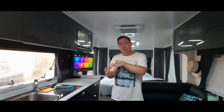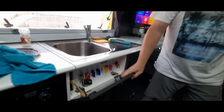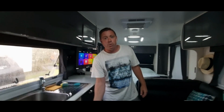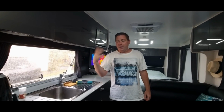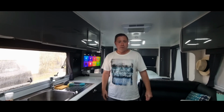I've seen a few people mention, there've been a few videos out lately about keys: where do you put your keys, having huge bunches of keys. It was an issue I had as well. Our van came with a tiny little area in here that wasn't really doing much, so I built myself this key rack. Hang all my keys up, put my tags on, no worries at all. Nothing comes off while I'm moving around, it's nice and secure, and it's out of the way for anyone to see. I didn't want to put it anywhere near the door or anything like that. Putting things away is always a good idea wherever you go. Not saying parks are not secure, but it's just what I like to do.